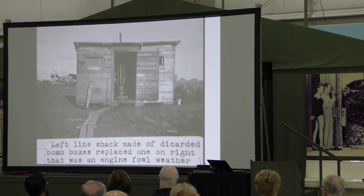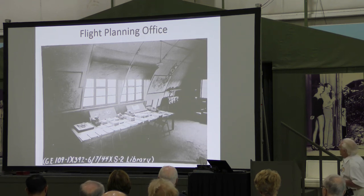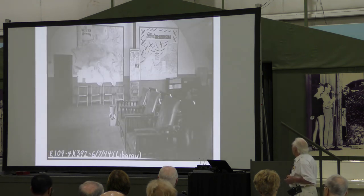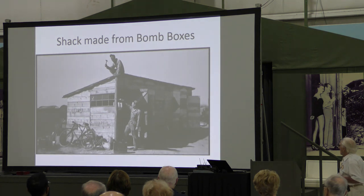This is what the boxes were used for that the bombs came in. They built their own shacks out on the dispersal sites. This is the flight office, flight planning. This is the briefing room where the map went up on the wall to say where you are going today. Under construction.